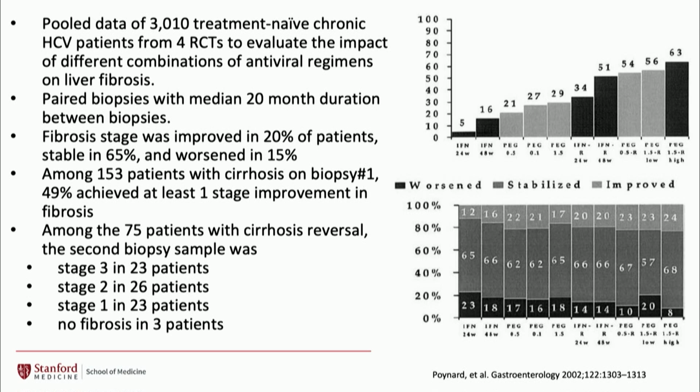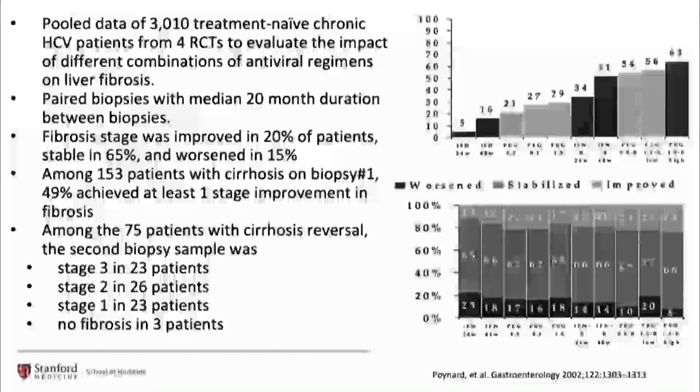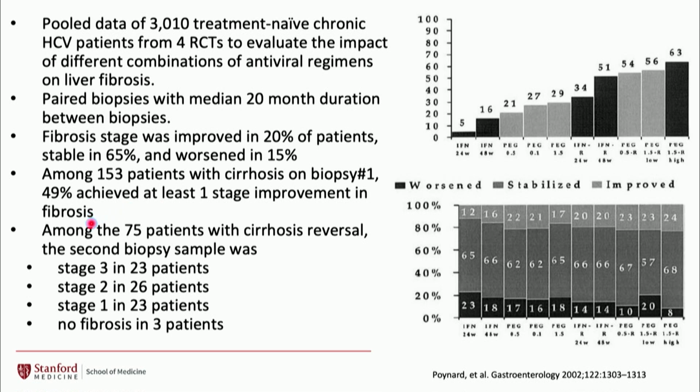Fibrosis stage was improved in 20% of patients, stable in 65%, and worsened in only 15%. Among specifically the patients with cirrhosis, 49% achieved at least 1 stage improvement in fibrosis. And you can see here, of the 75 patients that had improvement, the different categories of their subsequent stage on repeat biopsy.